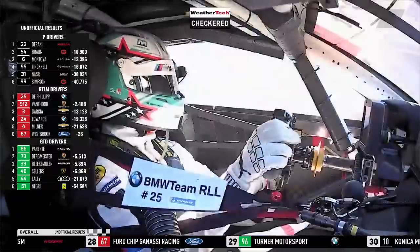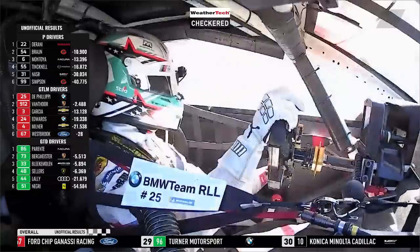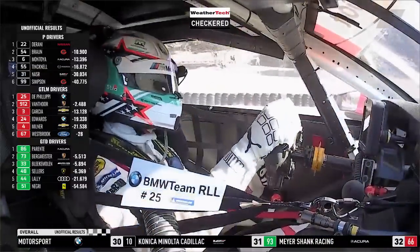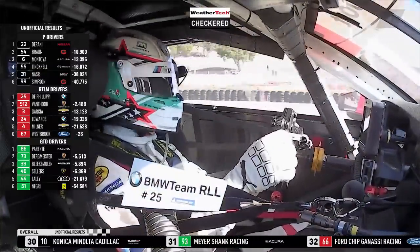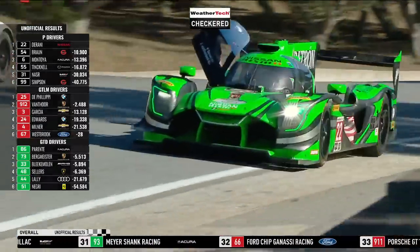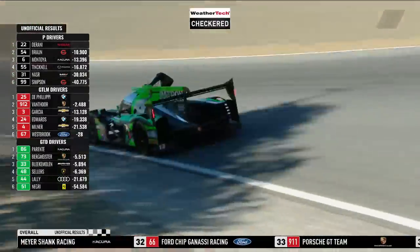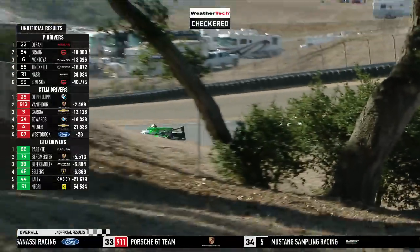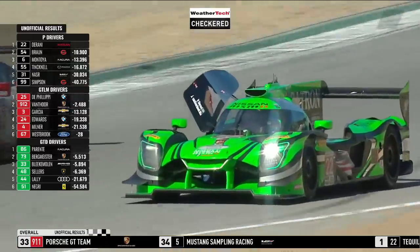Third place for Juan Montoya gets a Penske Acura on the podium, pushed all the way by Harry Tinknell, who had to lift off at the end. His last lap put him 3.4 seconds behind Juan Montoya. Then the first of the Cadillacs was Felipe Nasr for the championship leader, the 31 car. Let's go down to BMW.